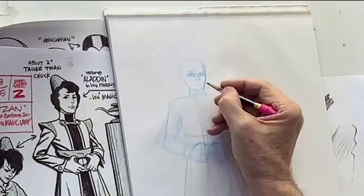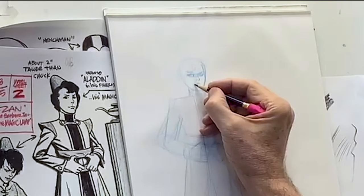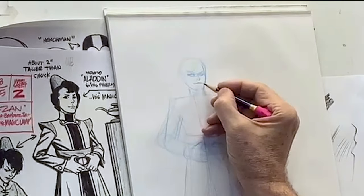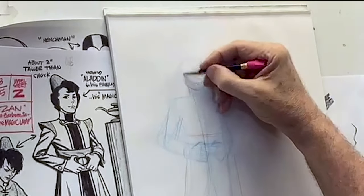The basic shape of the head, how easy is it? Well, try it, guys. Take one of his model sheets. Everything is online these days, you all know that. And try drawing it.